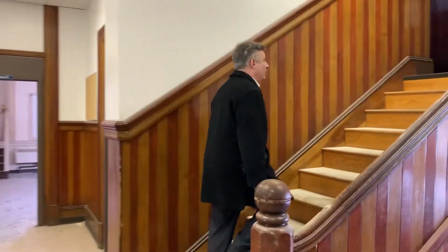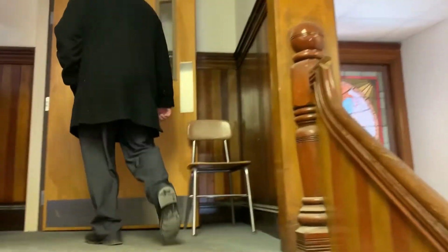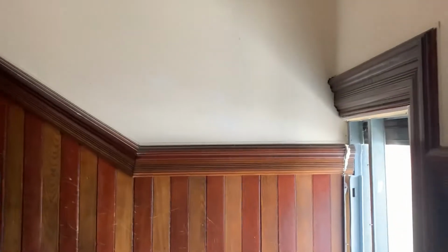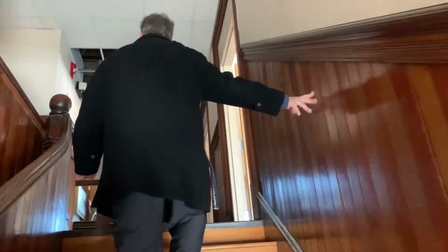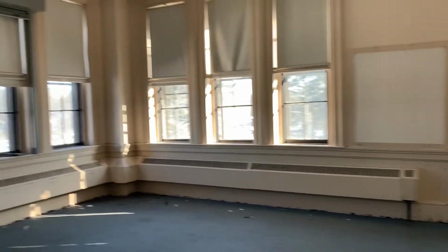We'll head upstairs and take a look around. You can see there's more water damage here, and a building being cold causes it to deteriorate faster. I will say that I love this old woodwork. It's so beautiful, and I'm sure it'll get integrated into the property. So here's some more damage that's occurred, and the layout of the building is still the same, obviously.